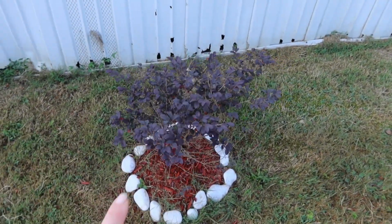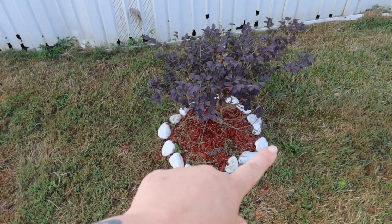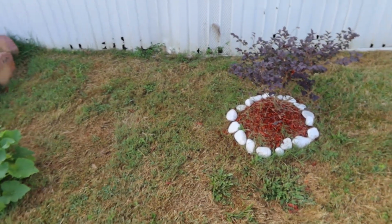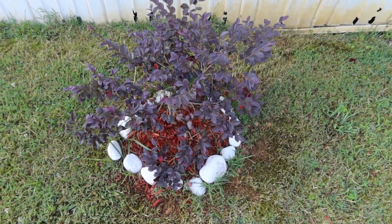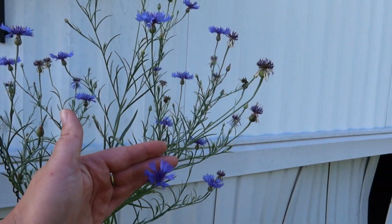We got 2 bushes, so there's one here, one on the other side. And we did mulch, and then we put some river rocks around them. I thought that looked good. Did the same thing right here. This bush is looking real nice. Excuse my window unit. We do have window units in our mobile home. But look at these beautiful flowers.